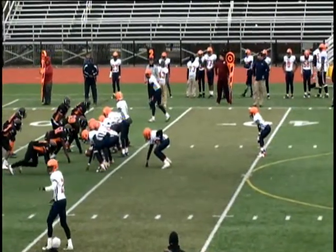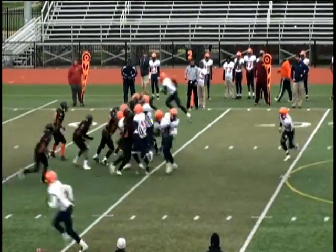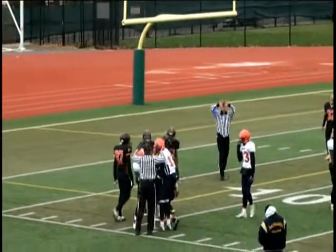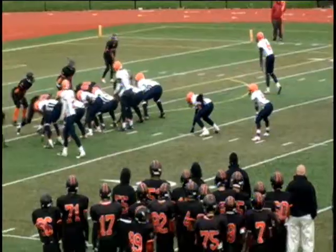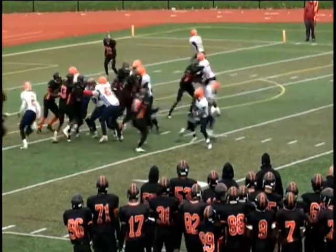Okay, West Philly with a second down. Second down coming up. Handoff. The run. Excellent run by Shakur Day, number 9. Shakur Day on the carry. Okay, first down on the 11-yard line.